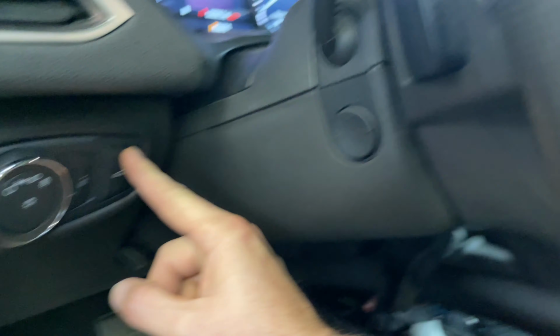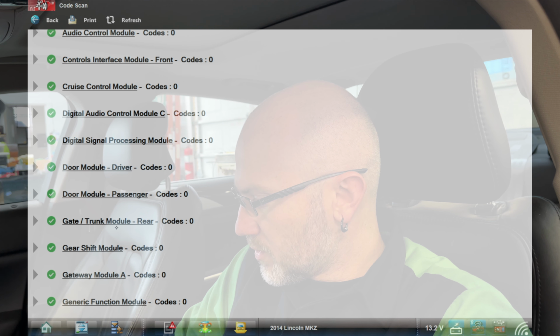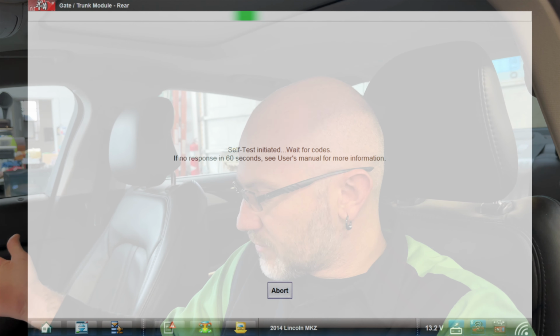It will not pop. I don't know if there's a button on, yeah, there is a button on the inside. So even the button on the inside doesn't do anything. And I would assume that that is controlled by what the scan tool is calling a gate trunk module rear. If we go into codes, memory codes, see if it pulls anything. No codes. So why is it not popping the trunk but not setting a code? You'd think this new of a car probably would, since it's got a module dedicated for the trunk.